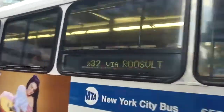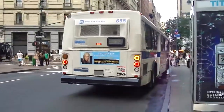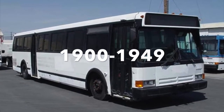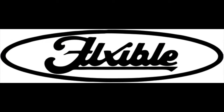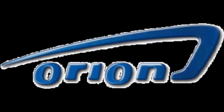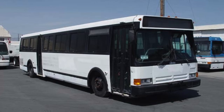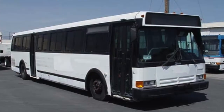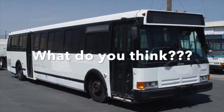Also, a lot of people don't know this, but 631 to 680 was originally supposed to be awarded to Flexible for some Flexible Metro E's, numbered as 1900 to 1949. But sadly, Flexible went bankrupt and closed their doors in 1996. So this order was awarded to Orion. But I think it would have been cool to see New York City Transit give Flexible a second chance after what happened with their Grumman 870s, and I'm sure a lot of us do. What do you guys think?